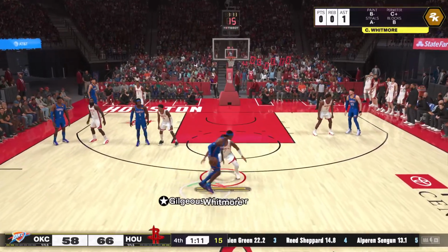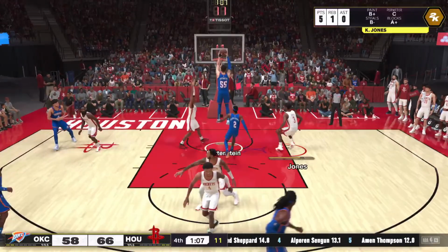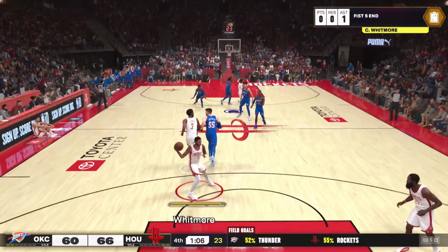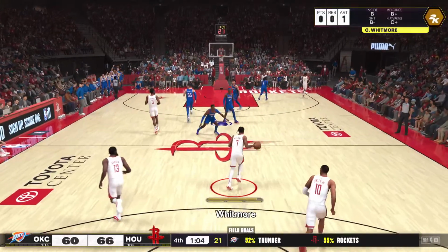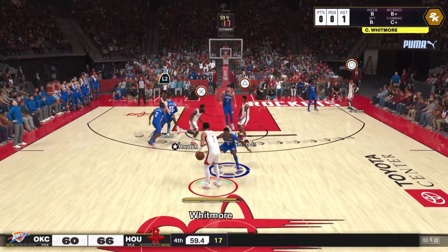Now here's Gilgeous-Alexander. He's guarded closely. Here's Hartenstein. And the dunk by Hartenstein. Okay, 2 hands for safety. That's what they say, right? That's right. He was ultra safe with that dunk, no question.